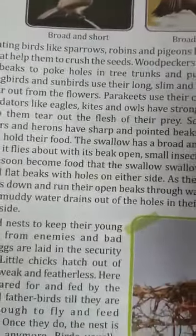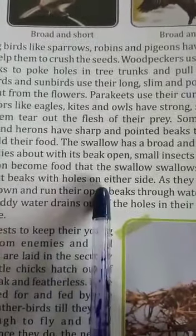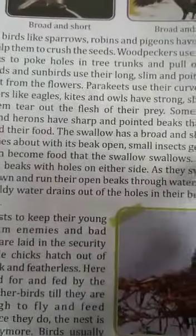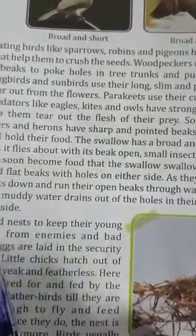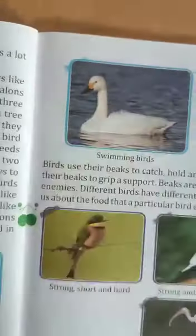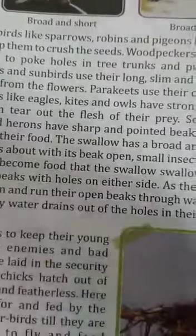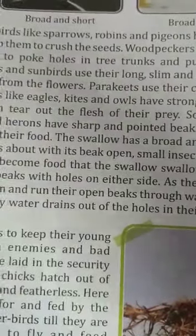Okay, ducks and geese have broad and flat beaks with holes on either side. Children, this type of broad and flat beak, ducks and geese have, with holes on either side. Both the sides have holes.